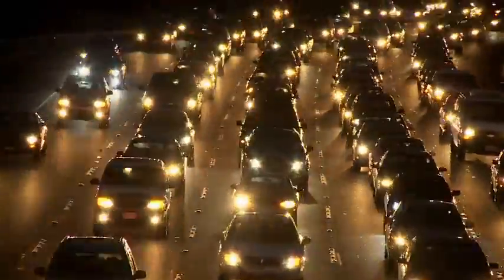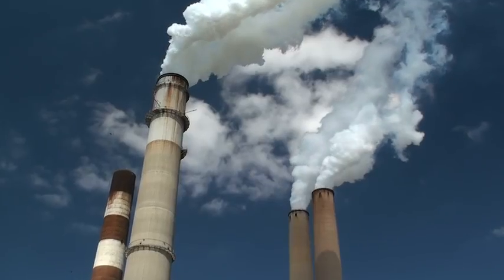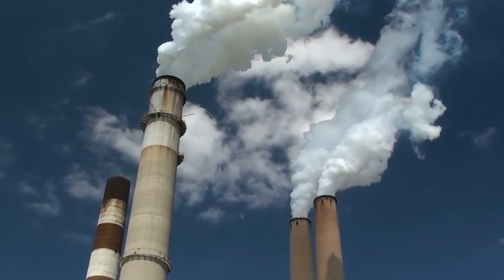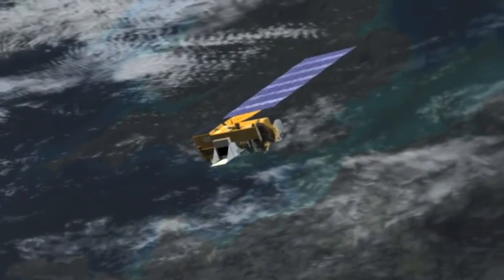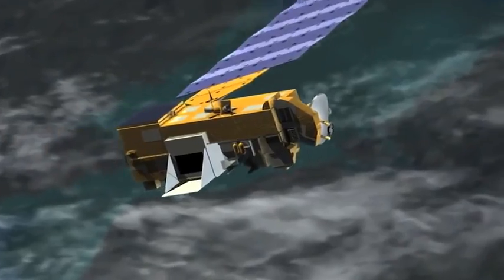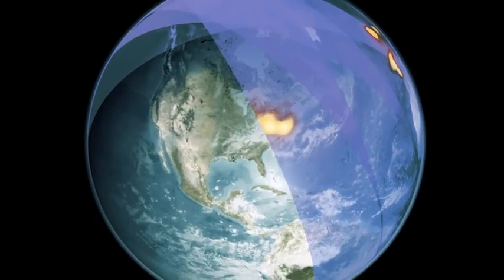Nitrogen dioxide is a gas emitted during the combustion of fossil fuels. It's released from the tailpipes of cars and the smokestacks of power plants. Together, these emissions affect the quality of air we breathe. Since 2004, an instrument aboard NASA's Aura satellite has measured levels of nitrogen dioxide in Earth's atmosphere.